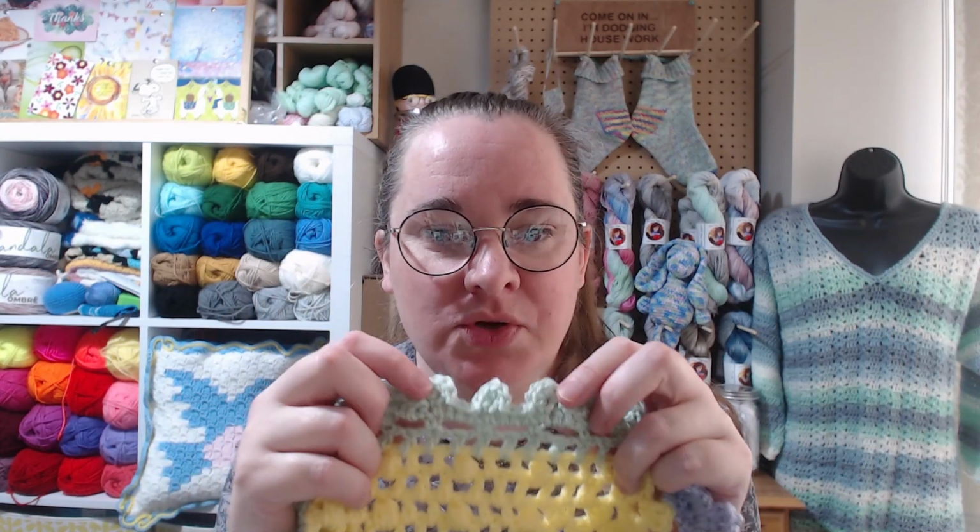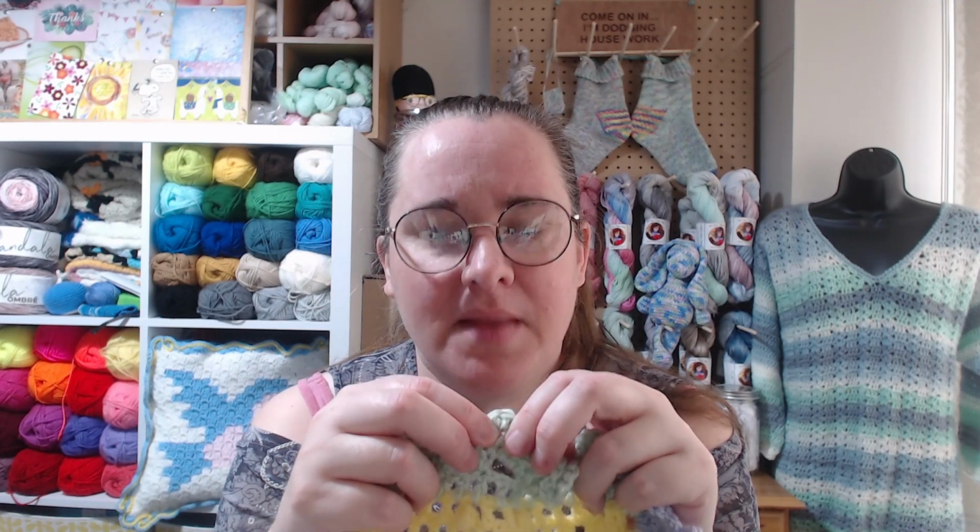I really like it. I may do a little tutorial just on this border at a later point if I can remember how to do it. It's fine, I've just told you all how I did it, so I just got to remember it's on this video.